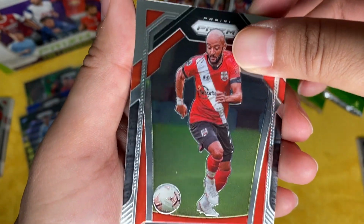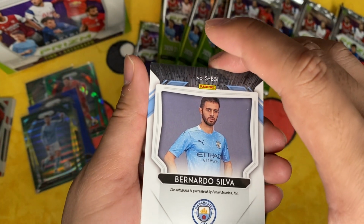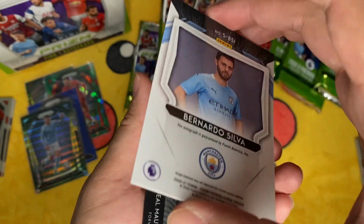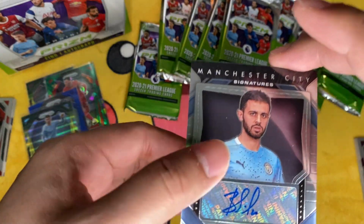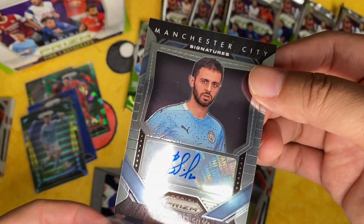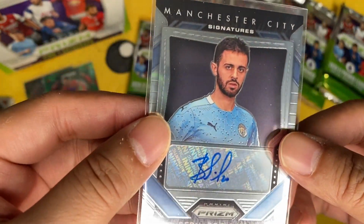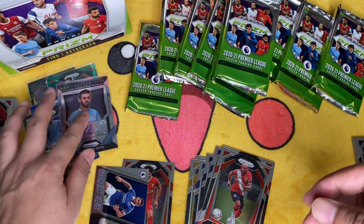Accompanied by Nathan Redmond. Oh, is that our autograph? I think so. I think we have hit the autograph. It's Bernardo Silva. It's our autograph. Alright, looks like we're just gonna accept our fate. This is our autograph here, Bernardo Silva. Alright, see our card sticker. And alright, there goes our hits.